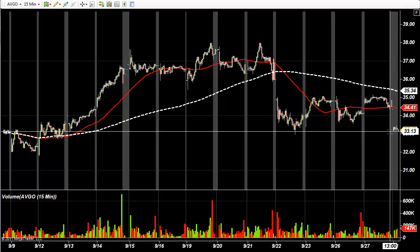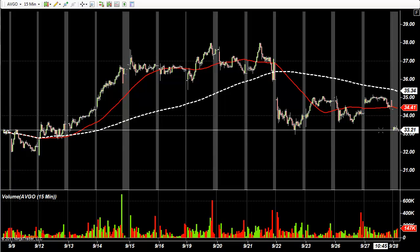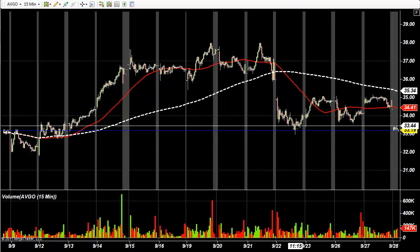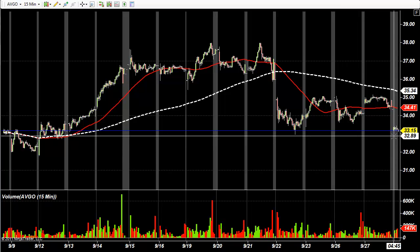Next we have AVGO. You can see here we're gapping down this morning off of yesterday's close. Last is at 33.19 right here. You can see the support level we have just over 33. Now I'm looking to take this short below 32.89.